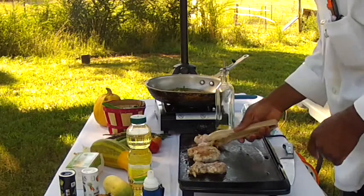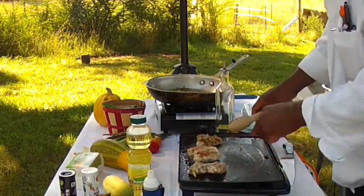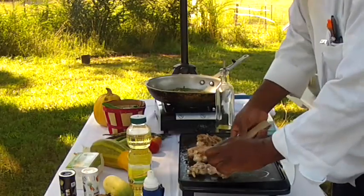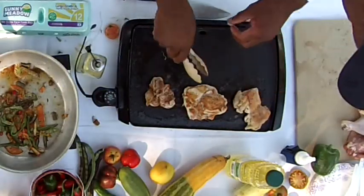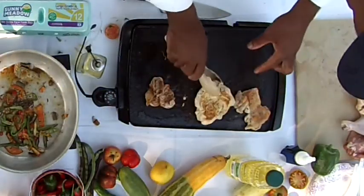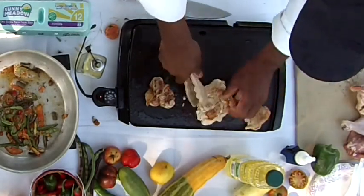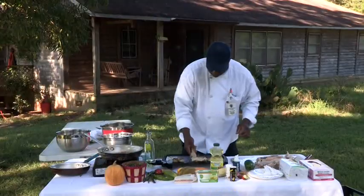Look at that. And this is that leg. This is that thigh, dark meat. A lot of people love dark meat. And this is that breast, that big breast. As you can see, look at that.